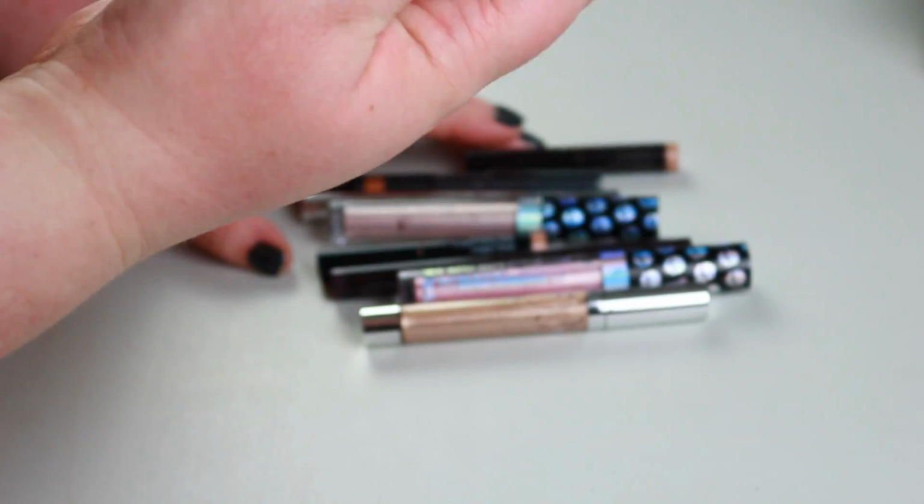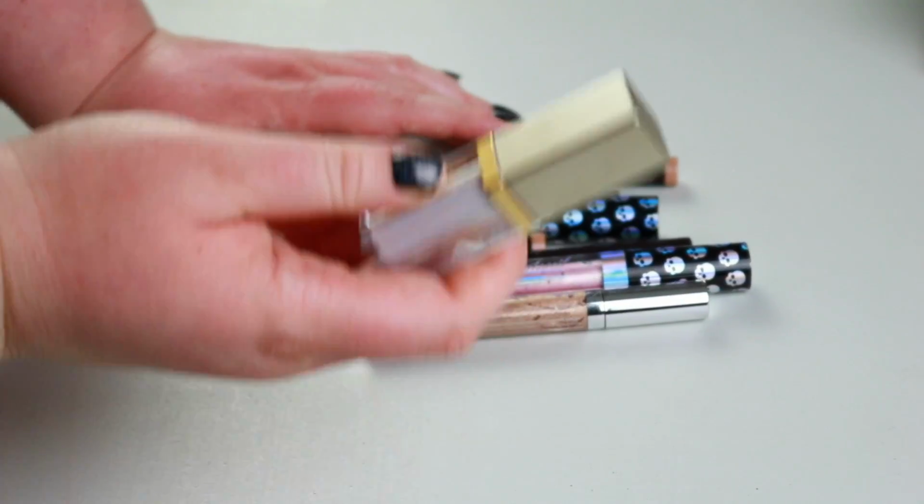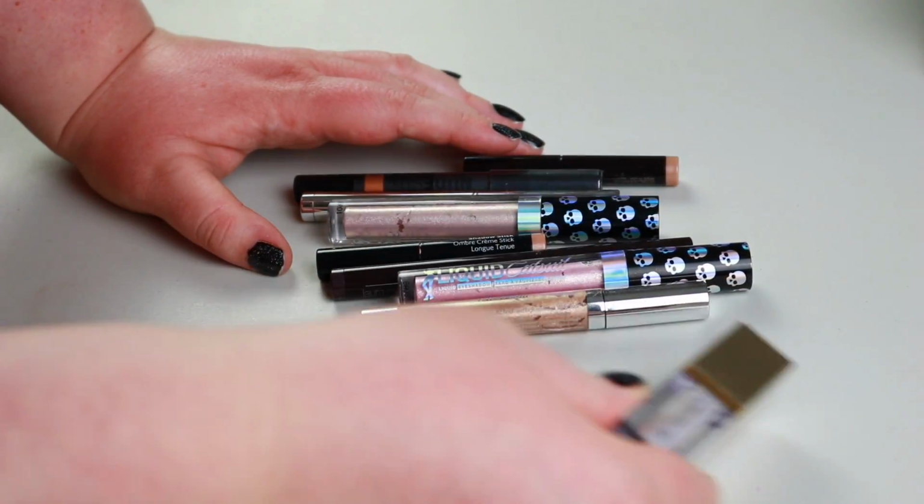The first one is this Stila Little White Lies. What the fuck is this? Liquid eyeshadow. I talked about this being in the worst makeup of 2019. It pretty much looks like spit with yellow phlegm in it, so fuck that.